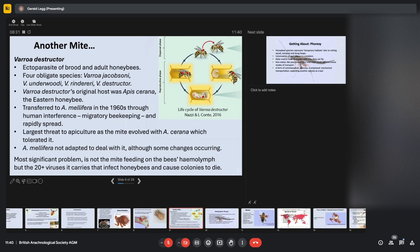However, there's an even worse mite which has only recently come to this country, and it's called Varroa destructor. They used to think it was one called Varroa jacobsoni, but it isn't that species. It's the destructor species. There are 4 species of this genus, which are found in Southeast Asia, and largely on the bee Apis cerana, but it was transferred to the honeybees in the 1960s. Typical human interference. Here we go, messing things up again. We introduced cane toads to control one thing in Australia and ended up with another mess.